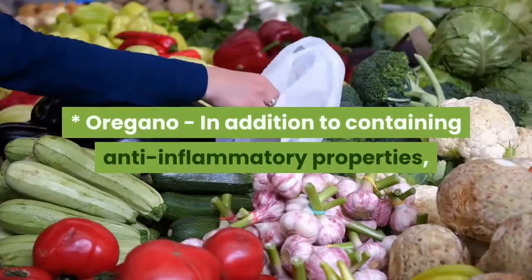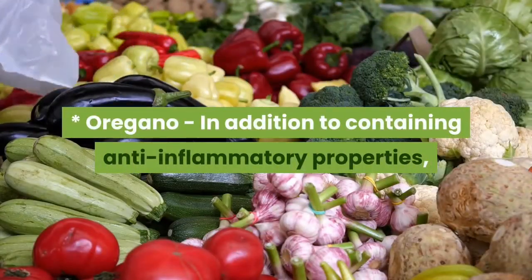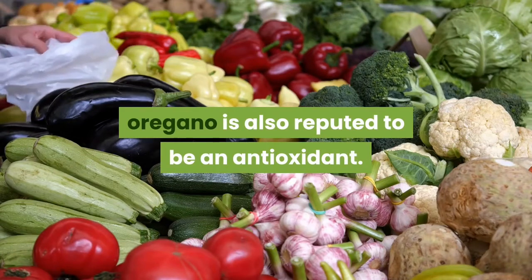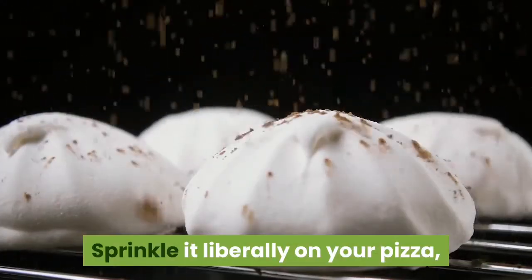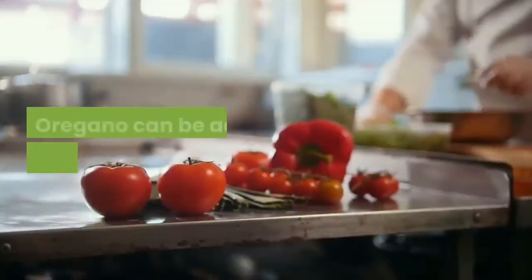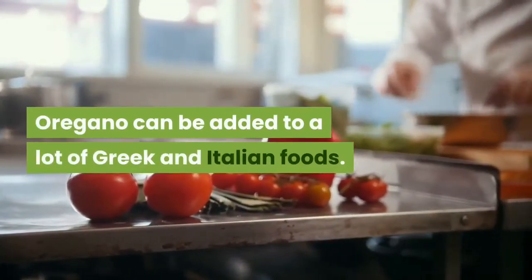Oregano: in addition to containing anti-inflammatory properties, oregano is also reputed to be an antioxidant. Sprinkle it liberally on your pizza, add it to your spaghetti sauce, or mix it into meatloaf. Oregano can be added to a lot of Greek and Italian foods.